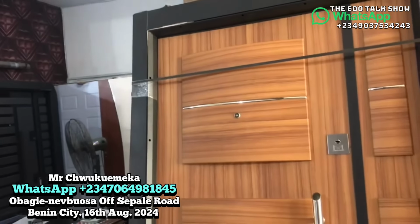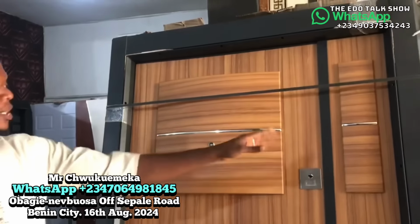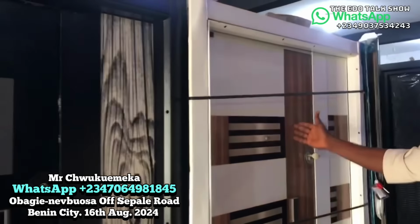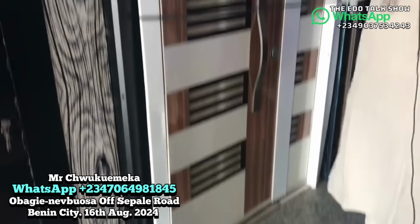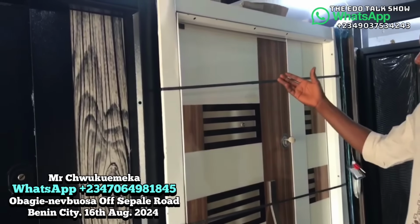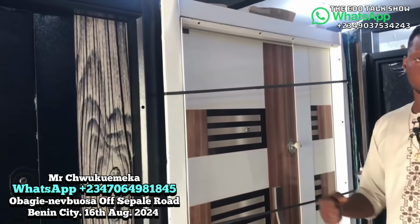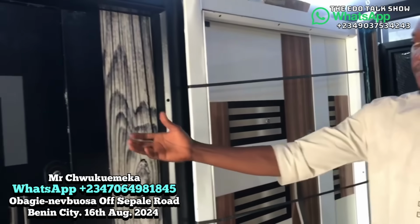So how much is this, sir? This one is also applicable to this 470,000. All the luxury doors are almost the same price because they are the same quality but different design. We have this one also. It's a very fanciful Turkish door, very strong and effective. It's a security door also.